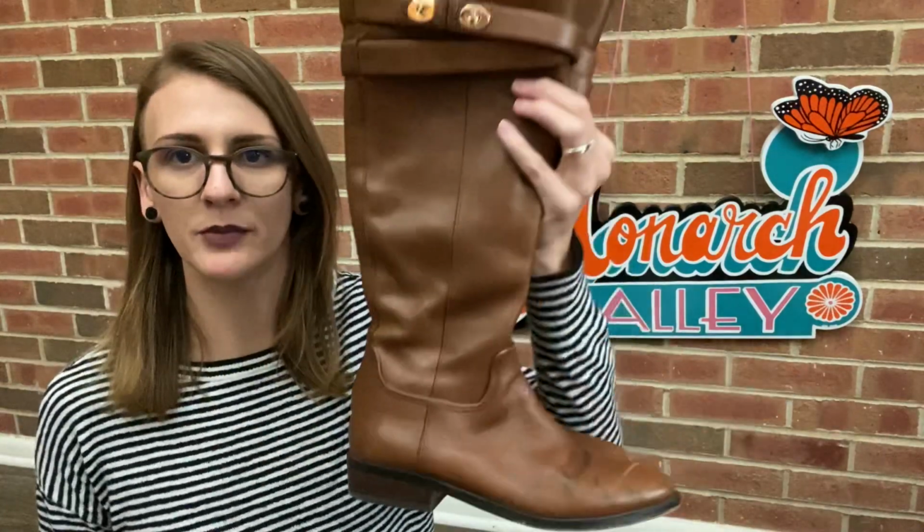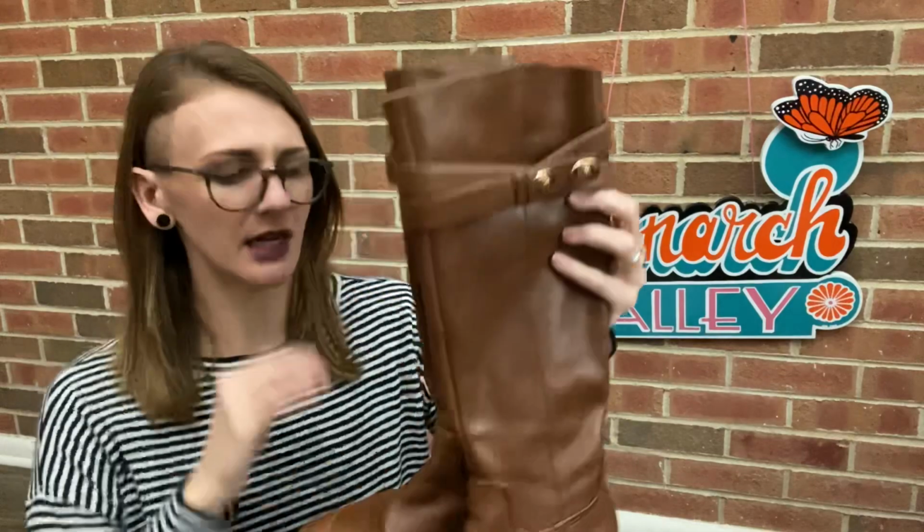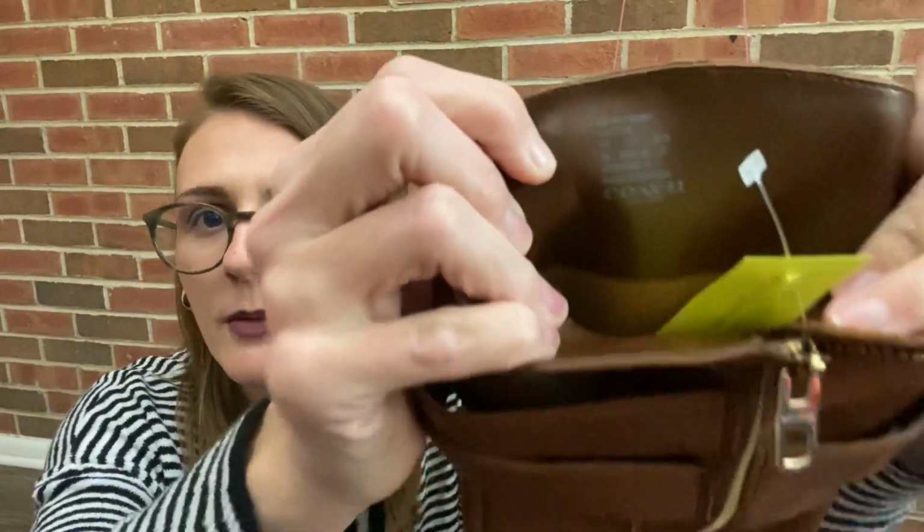Okay, so then I found these boots. Super cute, like riding boots, I guess you'd say. And I took a peek at them and they're Coach. I was like, oh, all right. I don't know if you can see here. Just gonna zoom in a little bit.